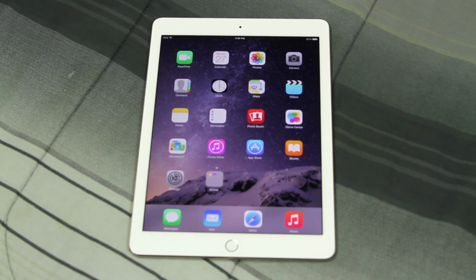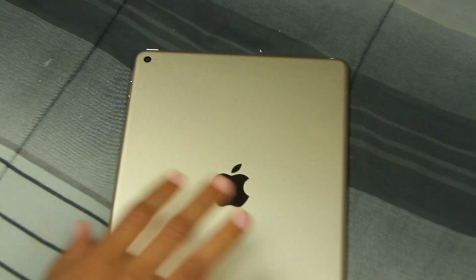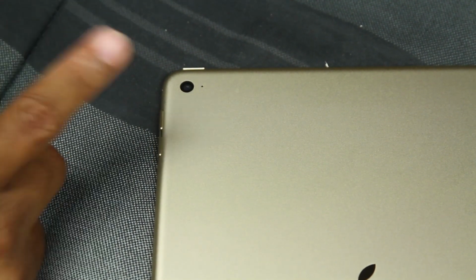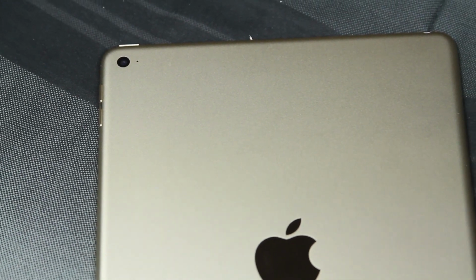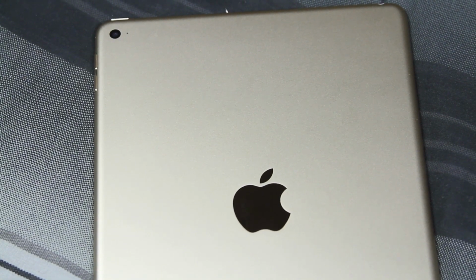So our first difference is going to come from the camera, not the front camera but the rear. Our rear camera is going to be an 8 megapixel on the iPad Air 2 versus on the iPad Air 1 you're only getting a 5 megapixel camera. So there is a 3 megapixel bump up in the quality, so you are going to get a little bit of a better outcome with your pictures, and that's our first difference right there.